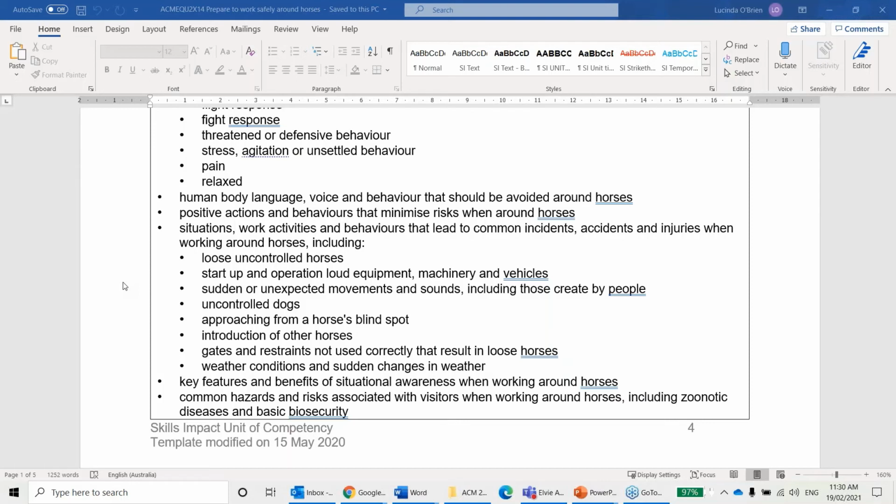Animals, we're not picking on dogs, but typically a tradie may have a dog on the ute, may not have thought about that. Coming up to horses from a blind spot, when other horses are joining in. Gates, as I said, you might want to turn off your loud equipment if you've got a group of riders walking past the place where you're working, that sort of thing. So that's it. And then the assessment conditions here.